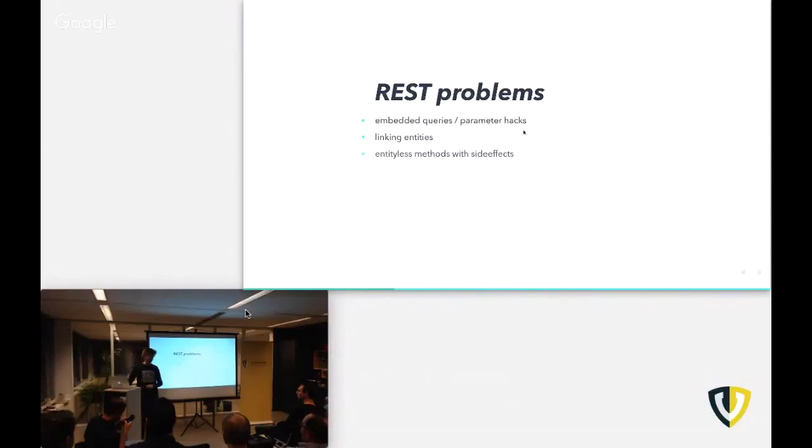Entity-less methods with side effects was also a problem, so you just wanted to do something in the system. Well, there's not really an entity connected to the thing that you're doing, so you just create something like /API/do something and then put a post to it, and it's not RESTful anymore.